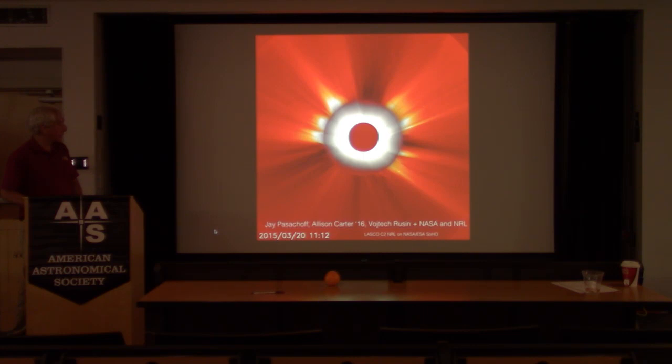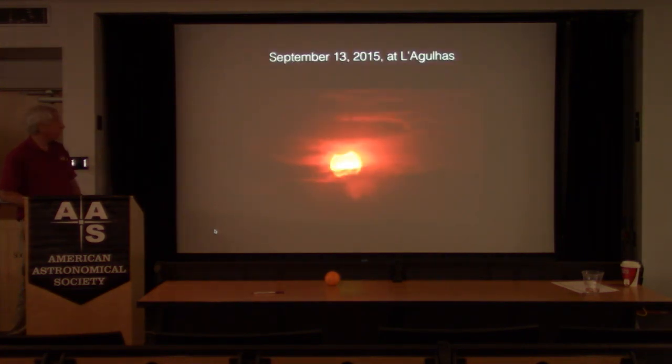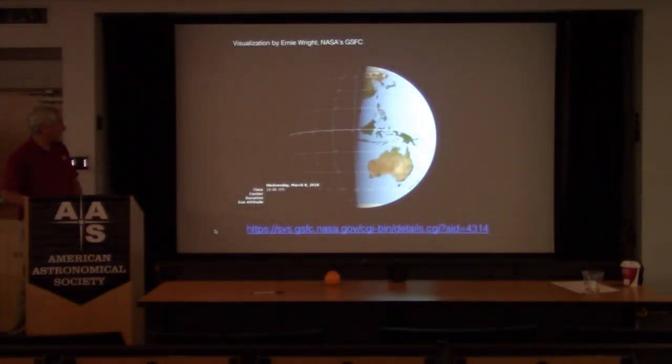And Proba 2 did get a good view here. And then we have these wonderful, and we were right here, and Shadia was a little further up in the path, and then it went out into the Pacific, where it passed one little atoll where a crew from the Exploratorium in San Francisco got some observations. And so here we were in Ternate with about 2 minutes and 42 seconds of eclipse, and you can see that the sunspot cycle was already declining at that time about a year ago in 2016.